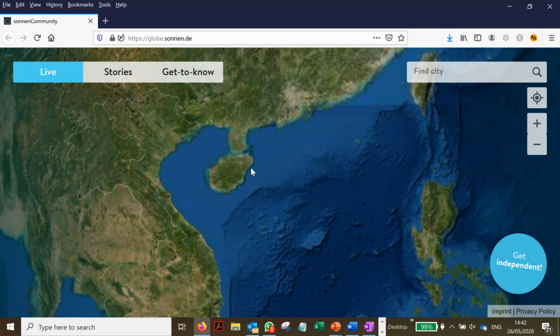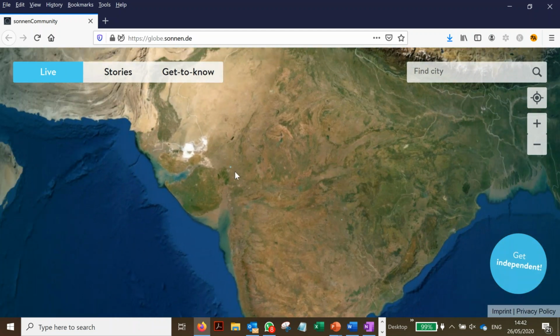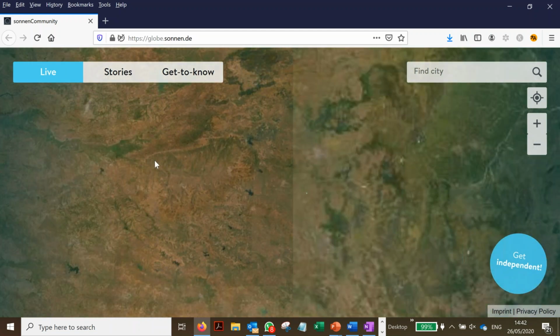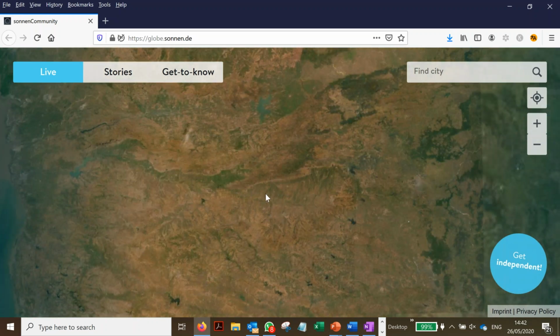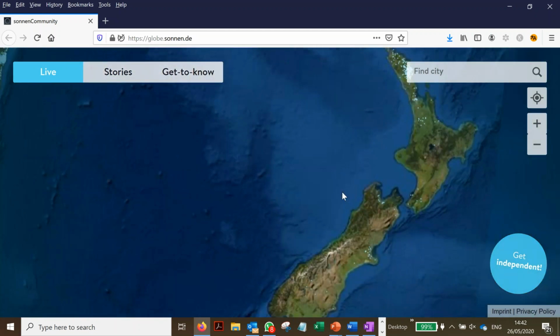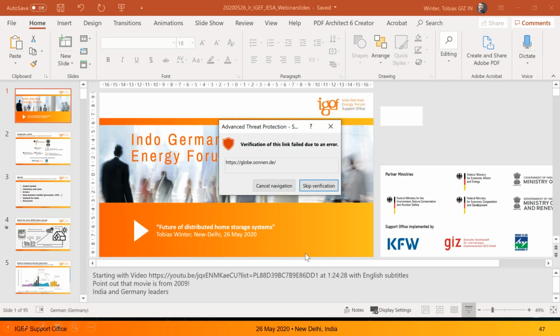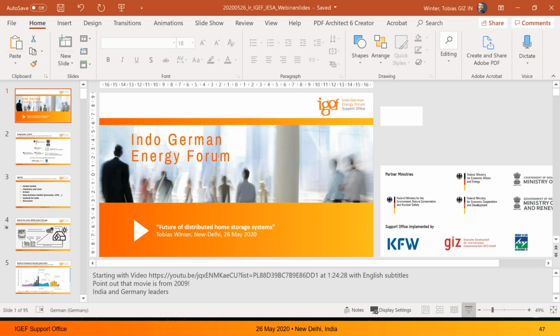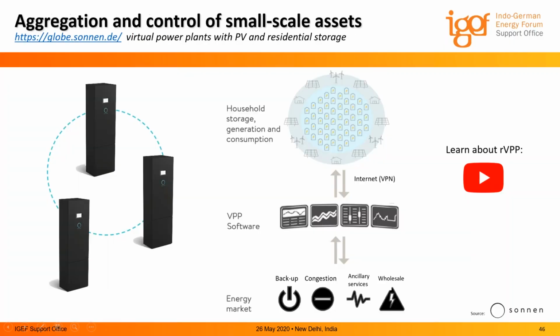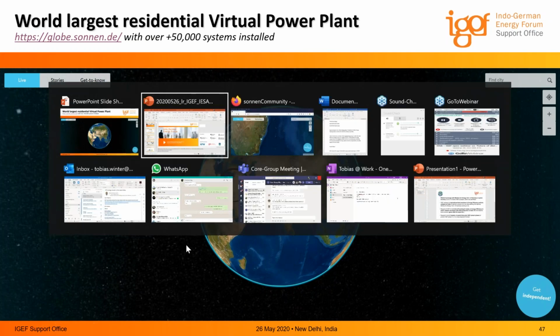I wanted to show Australia, but now it's not working. India, you can also see some systems, 2-3 systems are here already. So there are some smart people already experimenting with it. And Australia and New Zealand, you see, especially in the coastal regions. So yes, this is not working. We are talking about around 50,000 systems installed. 50,000 systems.